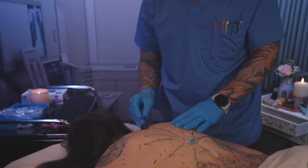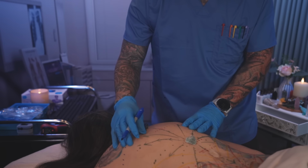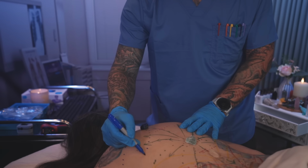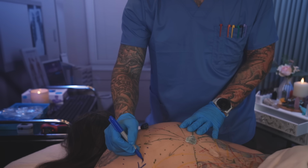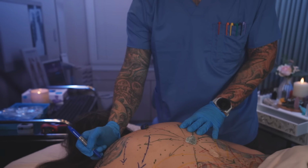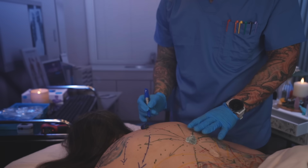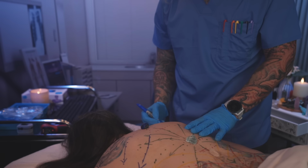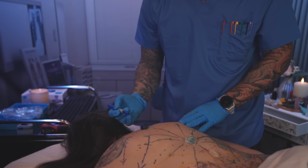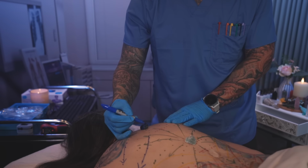The throat chakra is about communication, verbal expression. It's where we hold our energy for our inner truth. So if we're having a tough time expressing our needs, communicating our desires, unable to speak our truth, it's most often associated with the throat chakra.